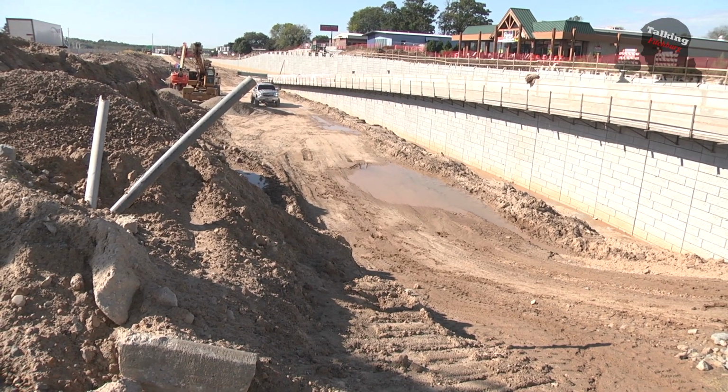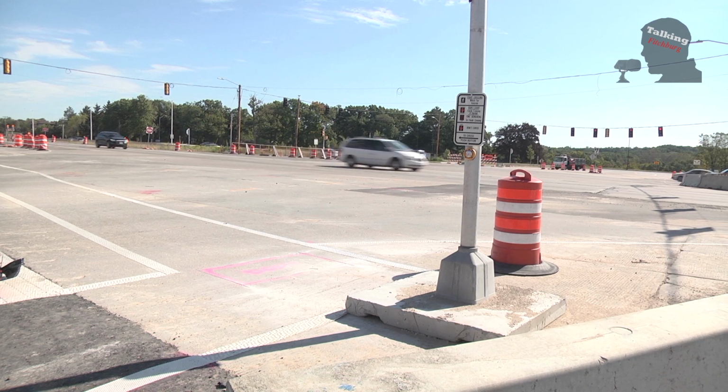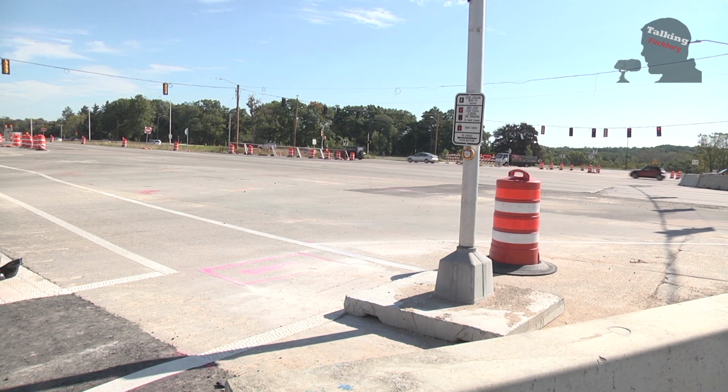We're going to connect one side of Williamsburg Way to the other side of Williamsburg Way, and instead of driving on the concrete pavement, you'll be driving on a bridge deck. That work is going to start next spring, and it's going to have some traffic impacts because we are going to have to shut off the middle zone there to be able to build that bridge. So there's going to be a big 25-foot hole from one side of Williamsburg Way to the other.